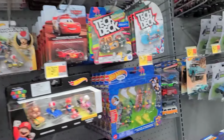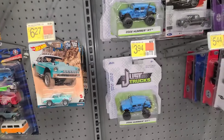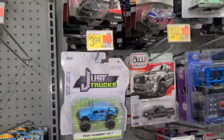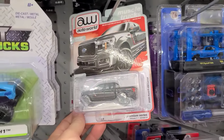That rectangle at the bottom. We got some of the off-road still hanging out here. Just trucks. Still looking for that chase, like I said before. We got a bunch of the Darlington Raceway. They took away the side shipper and brought out a different one, which I'll show you in a minute.